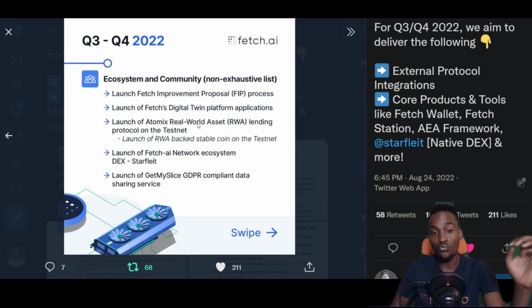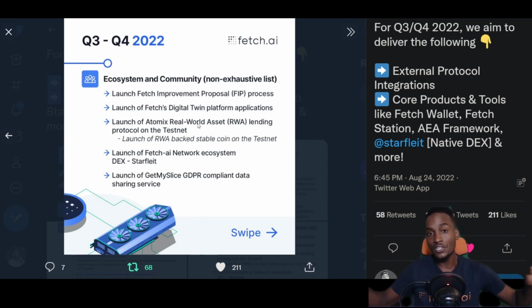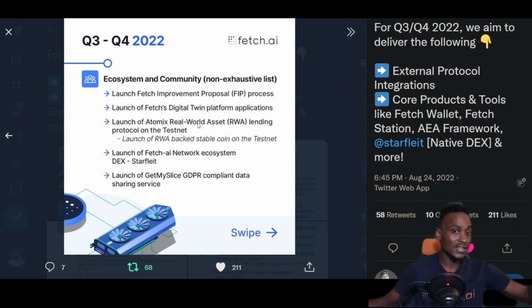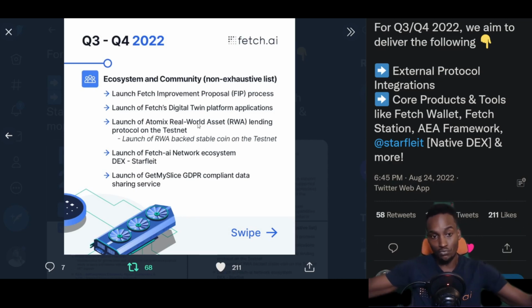Launch of Atomic's real world assets. This is extremely good that they're talking about this: a lending protocol on the testnet, and launch of a real world assets backed stablecoin on the testnet. We know Atomics is something Fetch.ai has been working on in the past, where essentially they want to democratize and connect real world assets like land, cars, real estate, whatever you want, connect that to a DEX, and then you can lend, borrow, liquidity farm, do all that kind of stuff by using real world assets, physical assets, as represented as digital goods. So it's very interesting, synthetic assets paired with real world assets.